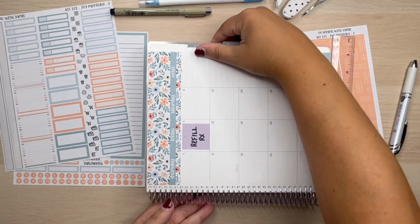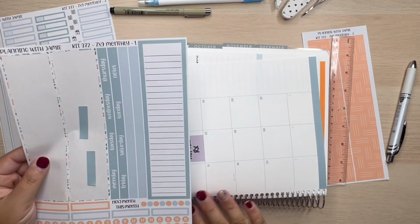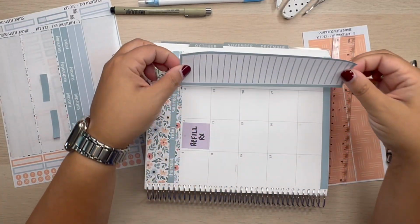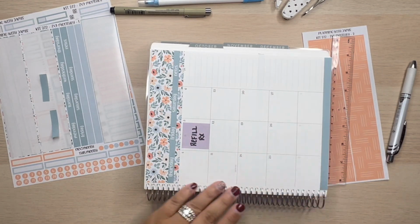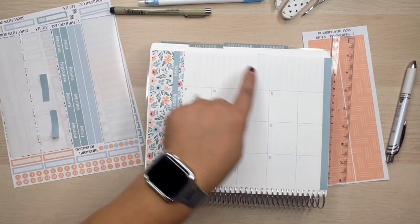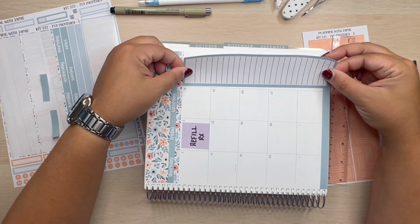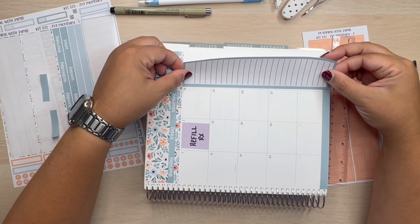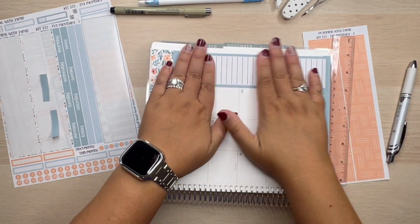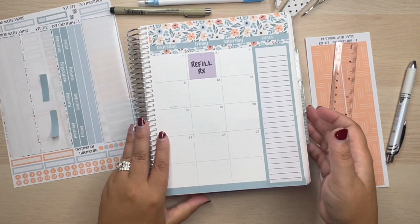Okay, then the next thing we like to do is to get our sidebar in here. So again, just peel it right off. And then I like to line it up on this gray line, and that way I just know that it's all nice and good. And I'm gonna go all the way up here to the top because this helps bridge the bottom part. I know that was a lot, wasn't it? I like to give you guys tips and tricks on exactly how my stickers fit though, because it just makes your planning process a little bit easier.